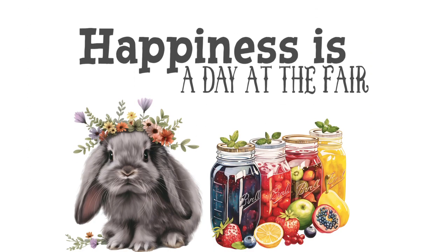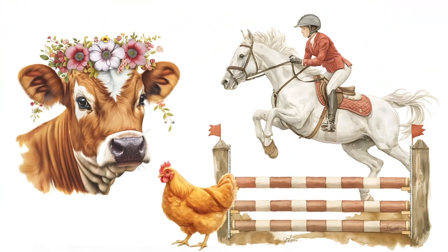And here we have the cutest little bunny. Oh my goodness. I love walking among the pens there in the livestock area and just seeing all the different animals. But I also really love walking through all the other displays of the gardening and the canning. And then my daughter in law is an equestrian, and so she introduced us to all of the horse stuff that goes on at the fair that was really new to me. So that was really fascinating.